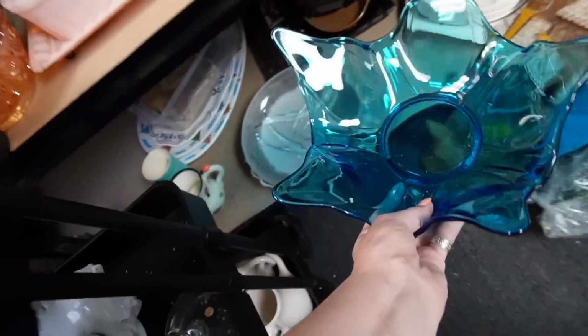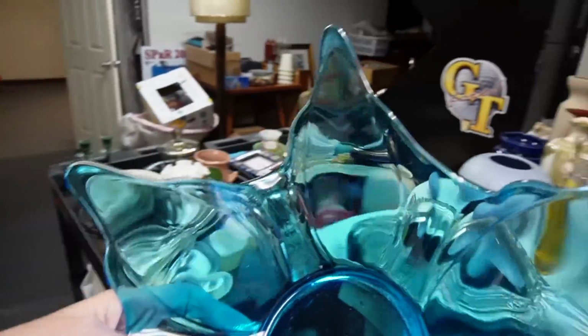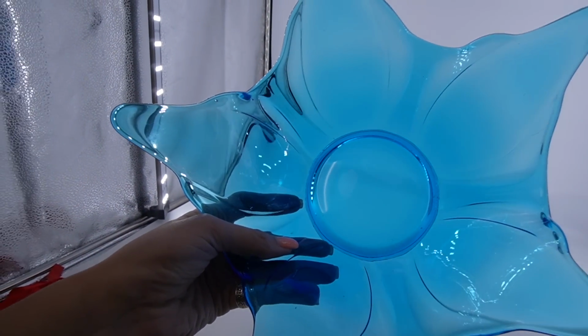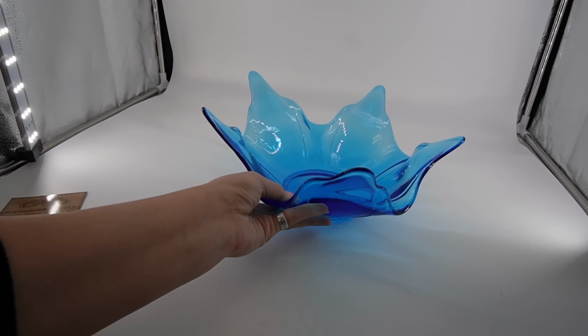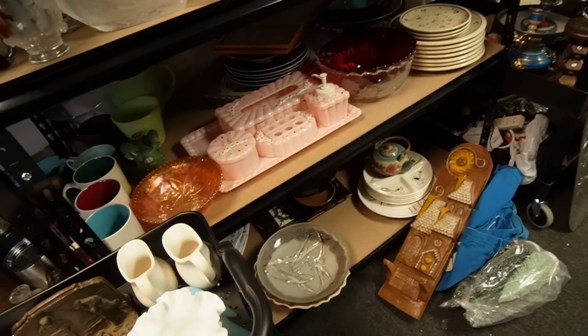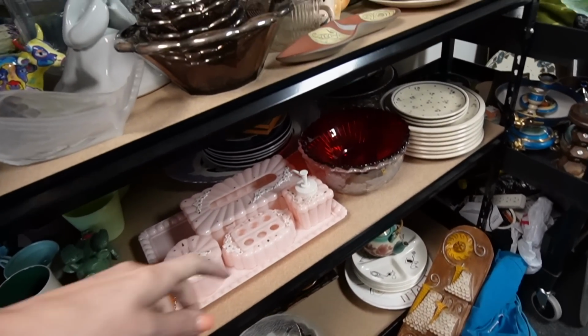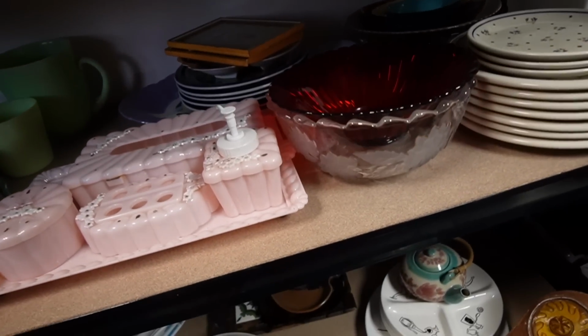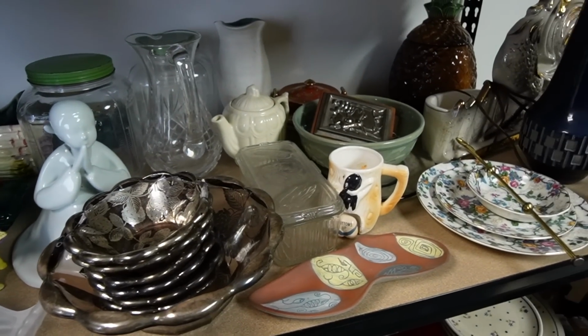Before we head out to the front, I totally forgot about this. I feel like that could be included in the eBay sale. That's gorgeous. I don't know if this is Viking or not. It's a really pretty blue glass, so I'm going to include that. I'll stick it in there so I don't forget. This could probably also go up for auction. Not sure. Alright, let's head out to the floor and see what we've got.